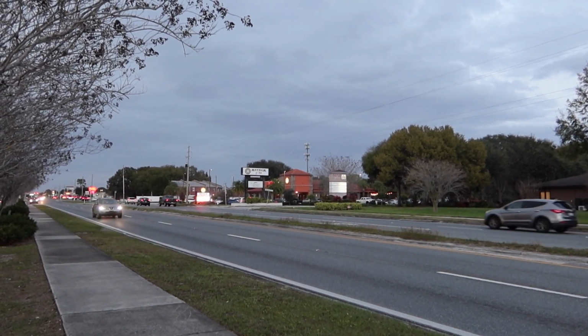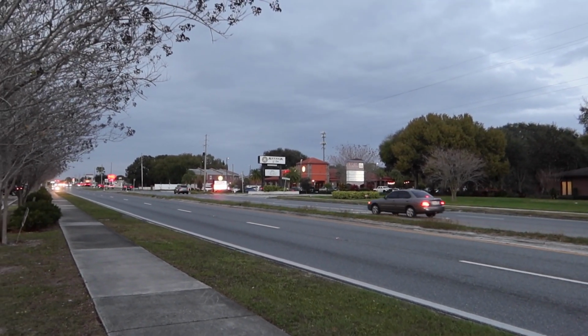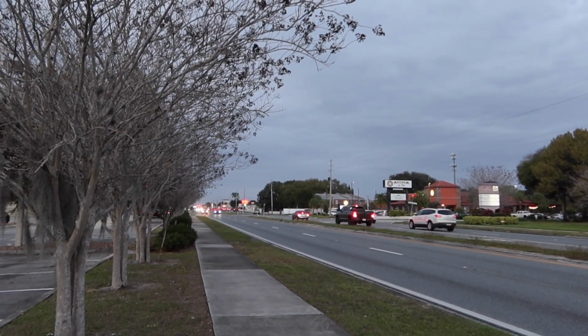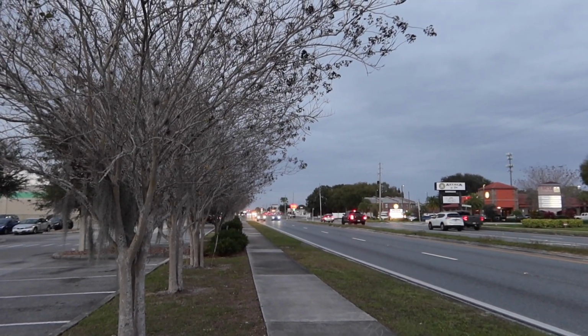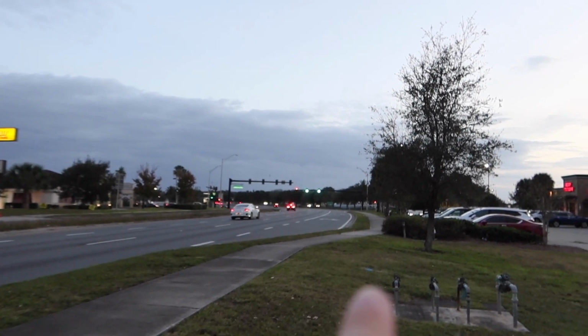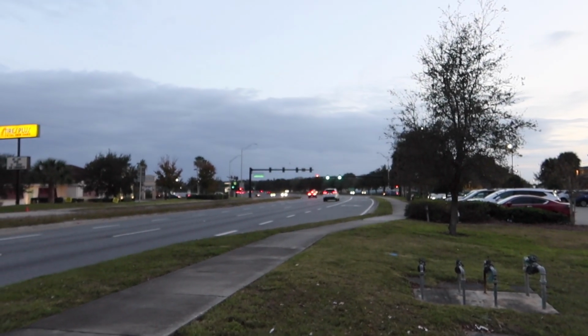They did raise their price a little bit because of the whole inflation thing that we all have had to come through, but for the most part, it's still reasonably priced. Golden Corral, like it says down there, they also have a Moe's. Now, this is the light right here. That's the light for Legoland. Take a left, that's how you get over on this side.